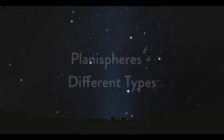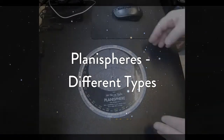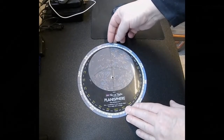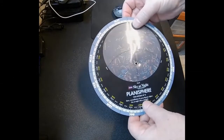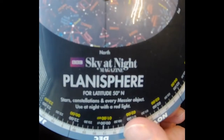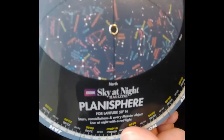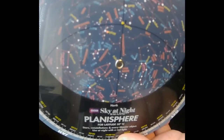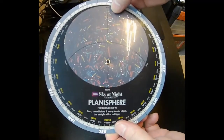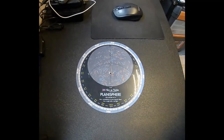Just to finish off the astronomy part then, I'll show a few video clips now of the different planispheres that I've managed to put together from my collection. And here we have a planisphere that's sort of free. It was free on the cover of a magazine, but of course you have to buy the magazine. Very nice, plastic, waterproof, built for latitude 50 degrees north, so the high northern hemisphere would be able to use this. Very nice, very colourful, and yeah, free.